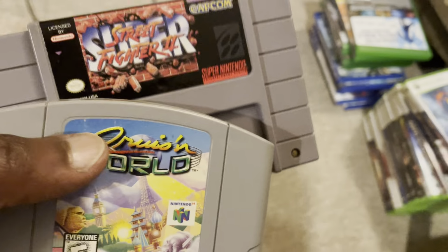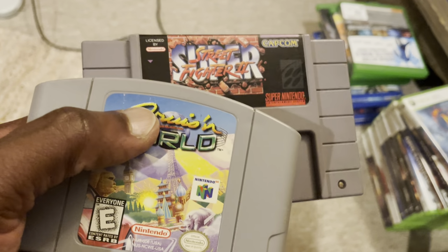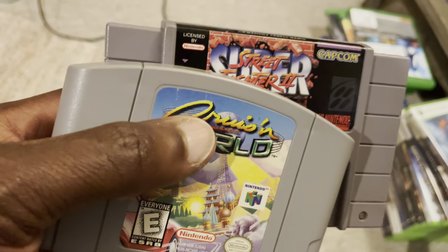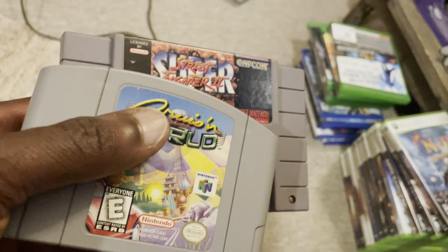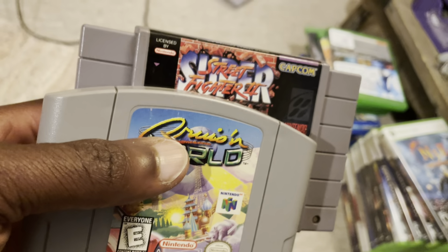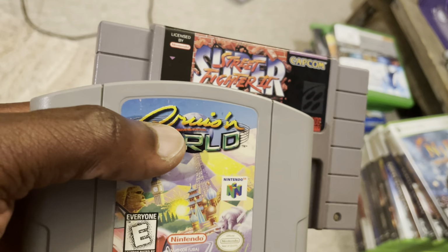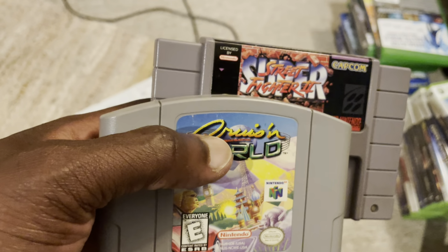So just two more retro finds at GameStop. At the end of the day, they are trying to sell these games, and I don't know if these two games were games that were traded in, or if they came from a warehouse. I don't know how that particular store got these games in their inventory, but they did, and they were willing to sell them to me.